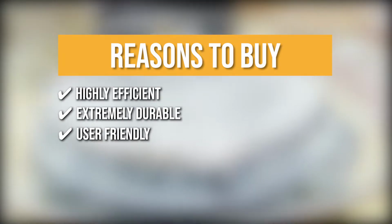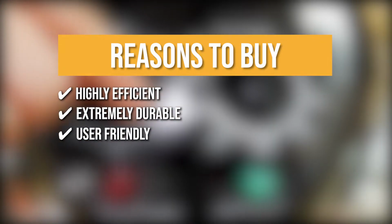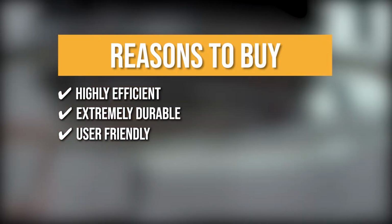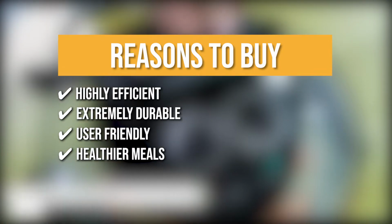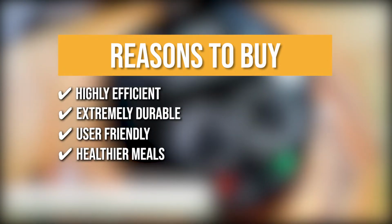With this product, all you have to do is put your food in and set the timer and temperature, and you'll have a delicious meal ready in no time. Simply lift the handle to turn it off and lower it to turn it on. Healthier meals. This halogen oven lets you cook food to perfection and keeps it moist on the inside without relying on large amounts of oil, which can have an excessive amount of fat.